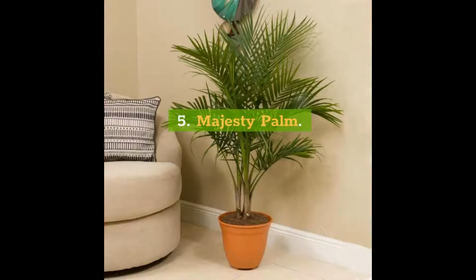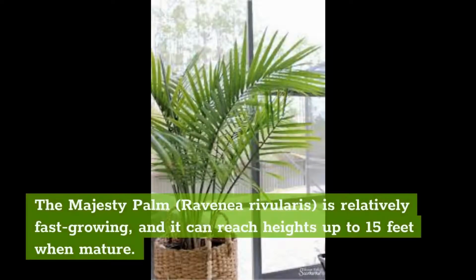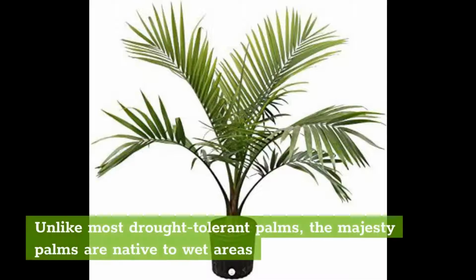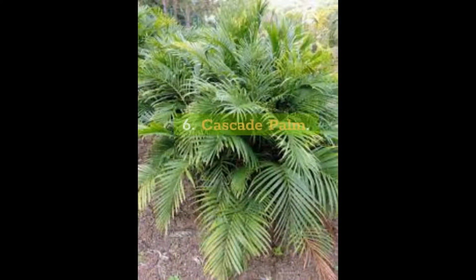5. Majesty Palm. This large tropical palm features upward arching, feathery fronds, and a slightly swollen trunk base. The Majesty Palm, Ravenea rivularis, is relatively fast-growing, and it can reach heights up to 15 feet when mature. It thrives in bright, indirect light, but it will tolerate some shade. Unlike most drought-tolerant palms, the Majesty palms are native to wet areas in Madagascar, so they prefer their soil to stay moist, not waterlogged.